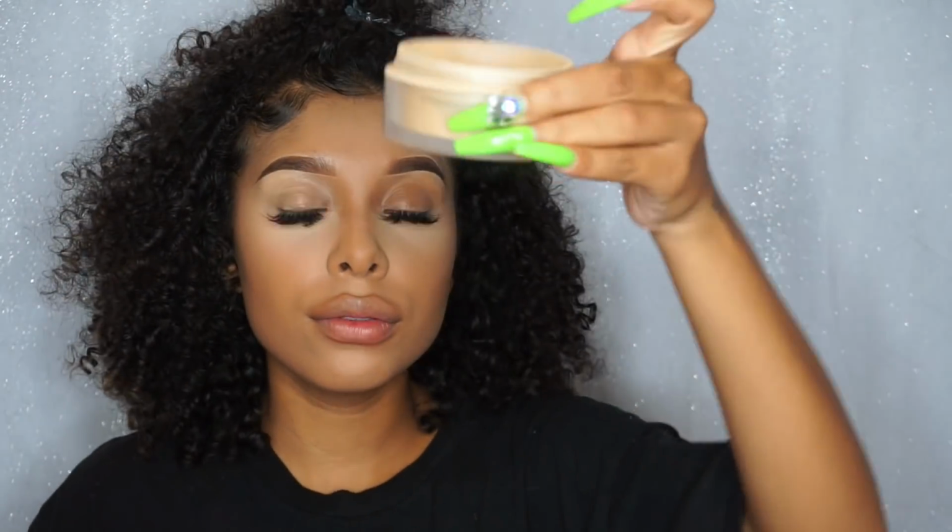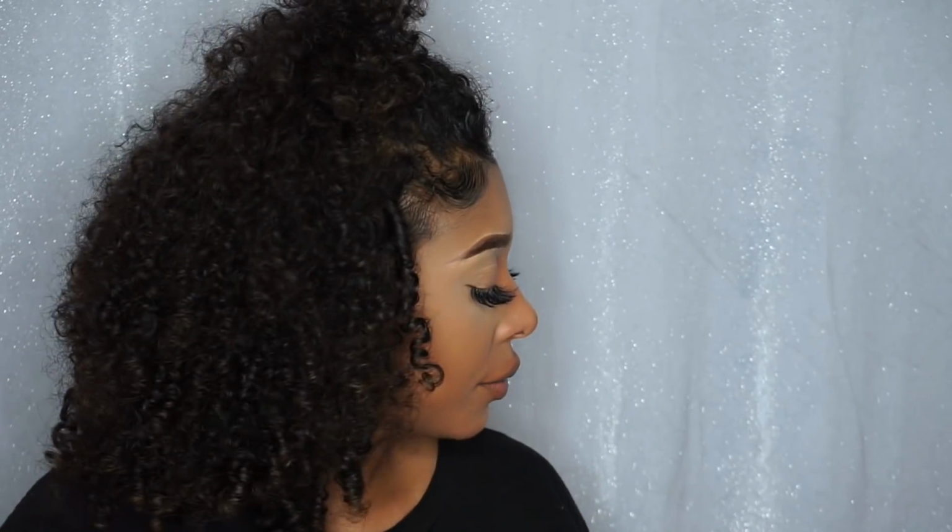And then, oh, and by the way, I'm using the Chanel powder in 40. It's the darker shade to set the rest of my face so I'm not Casper.